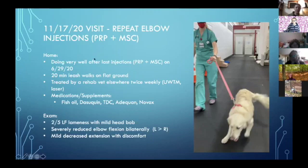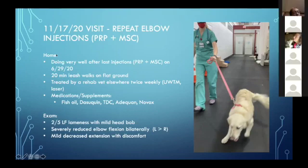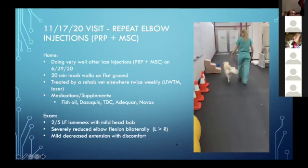So at the time of her visit in November of 2020, she was doing very well after her last injection. Her last injection was a combination of PRP and stem cells, and that was done in June. She was doing 20-minute walks on flat ground. And she was seeing a rehab vet elsewhere twice a week for some underwater treadmill and some laser. She was also getting supplements to help with her joints. On exam, she had a 2 out of 5 left forelimb lameness, and she does have a mild head bob. I'll play her lameness video again for you guys to see that.